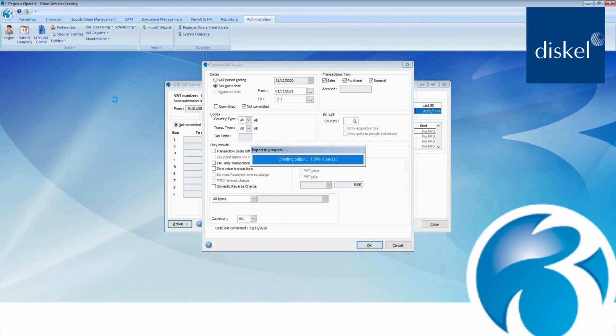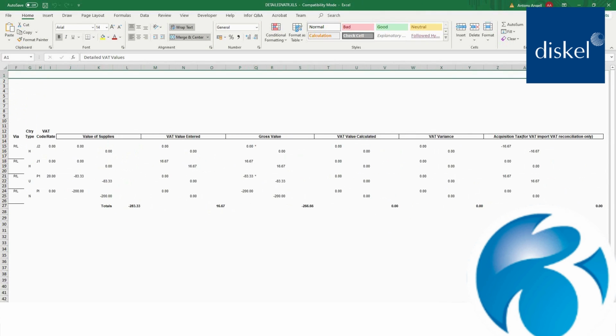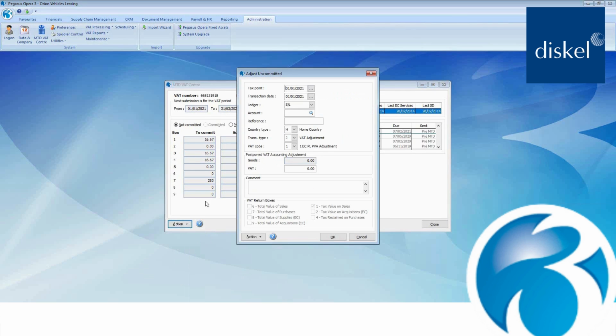Now that we have the details, we will need to estimate the VAT element for boxes 1 and 4. Let's assume it's 20% to keep it simple. So that would make it £40. Now we need to post an adjustment to ensure the correct values are added to the required boxes under PVA rules. So let's switch back to the MTD VAT Centre. Right, Action, select Adjust Uncommitted. Let's select the correct VAT code to use and post through.